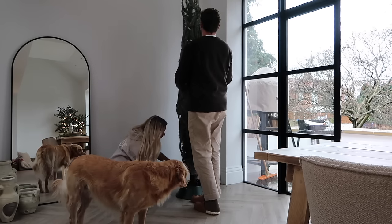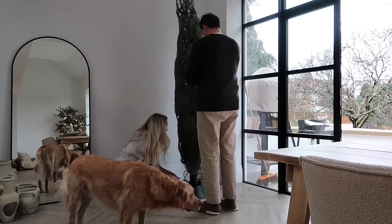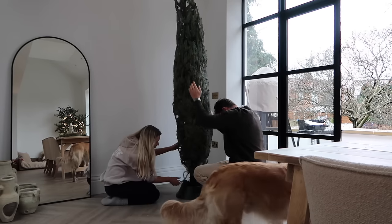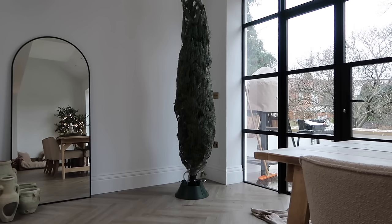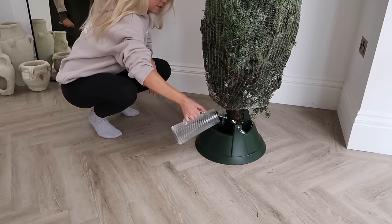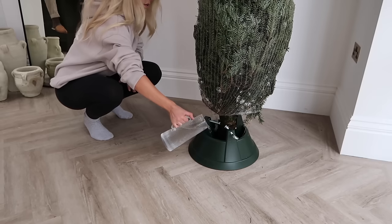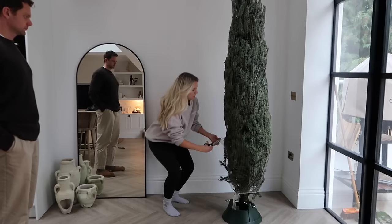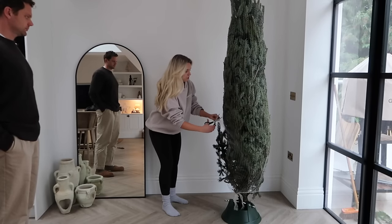We'll take that. Some spinning to do. Oh, it's perfect time. Well, we've got a tree inside, haven't we? I think we'll have to keep an eye on this water. I think if we leave it a few hours before I decorate it, just so that it drops and settles.